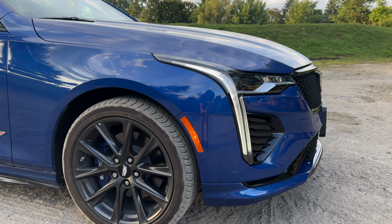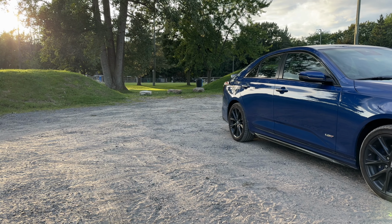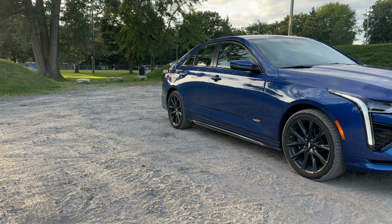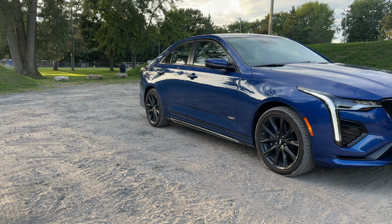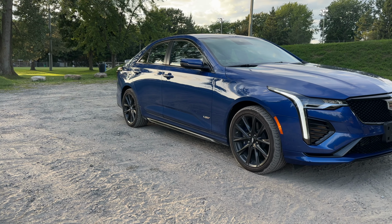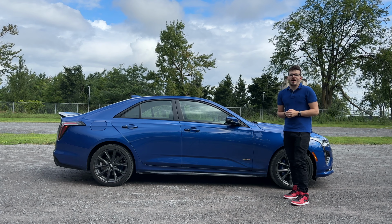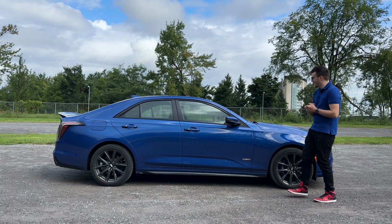They match the paint color. You can get a blue or a red. You can't really match any paint color, but a red would have looked just as good. You know, I love the fact that it does that. And a nice little feature too is your Cadillac color will also match your key fob, which is just, I love that. I love that stuff. That stuff gets me every time.